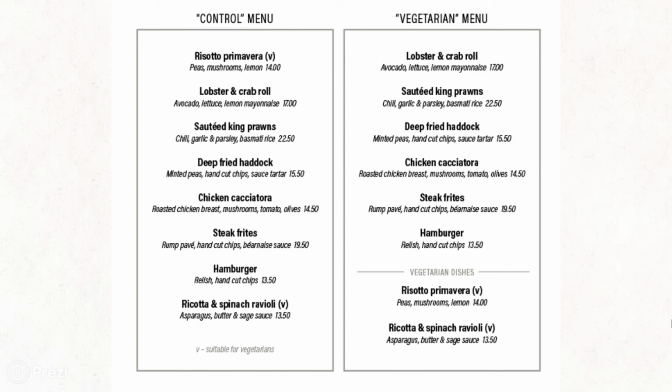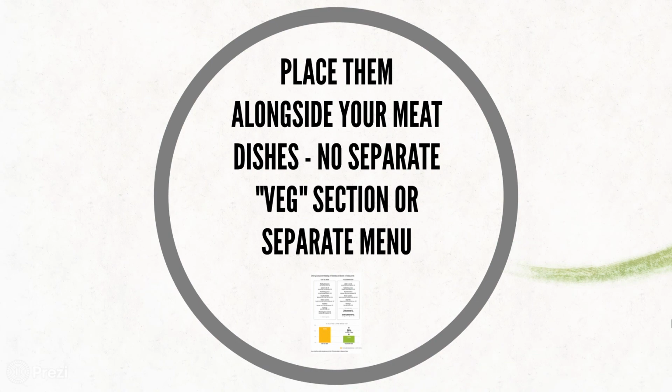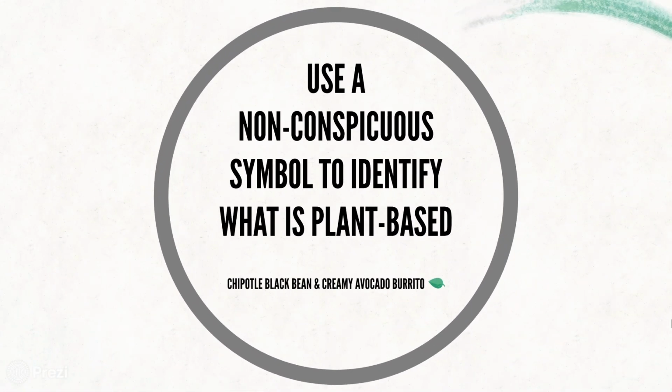And never have a separate menu. It's unnecessary extra work for you and just lower sales. So you may be wondering, how do people know if something is plant-based? Some restaurants tend to go the stealth route and not identify it in any way, just like you wouldn't point out which dishes have meat.